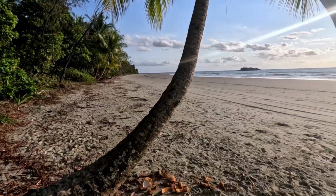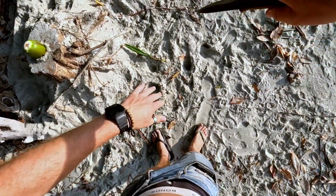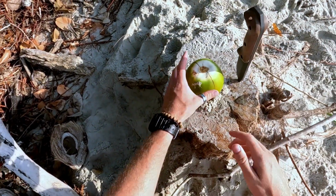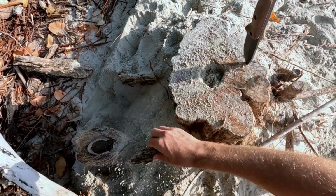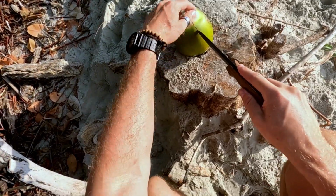So this is the tree that the coconut fell from, and at the base here we've got this stump. Oh, I've got a spider on me, hang on. And this stump looks like the perfect stump for coconut work. If we get rid of this sand here, you can see the stump's got a perfect little hole in it, which, look, I don't know, but I think is perfect for a coconut holder. All right, let's get in there.